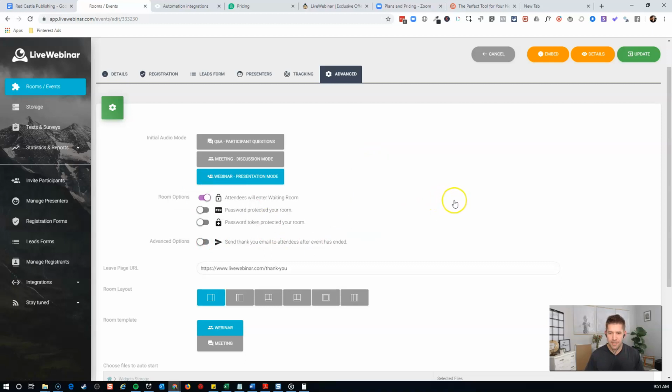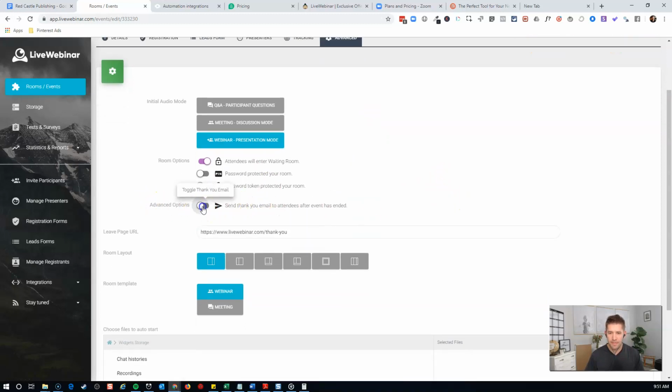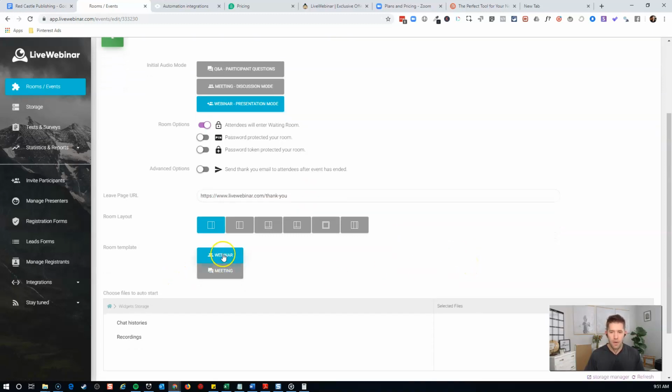And then some protection options. Automated thank you emails you can send as well as when people leave, you could redirect them to a special page as well. So maybe like an offer page or just a thank you and maybe instructions on how to go forward. And then webinar versus meeting.